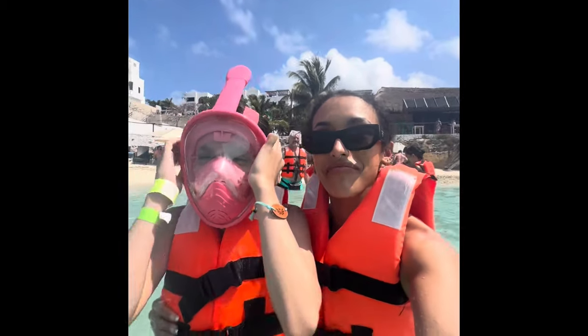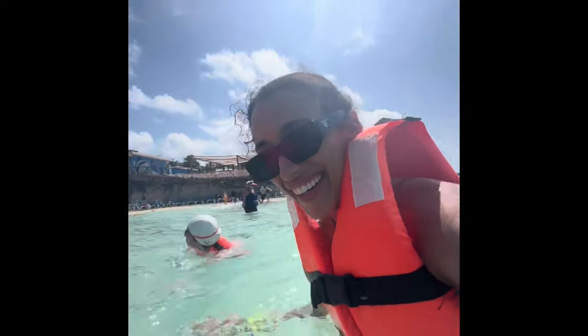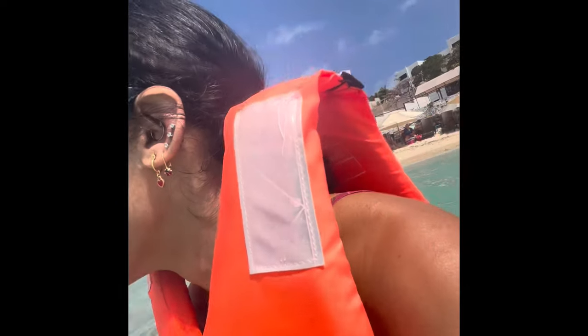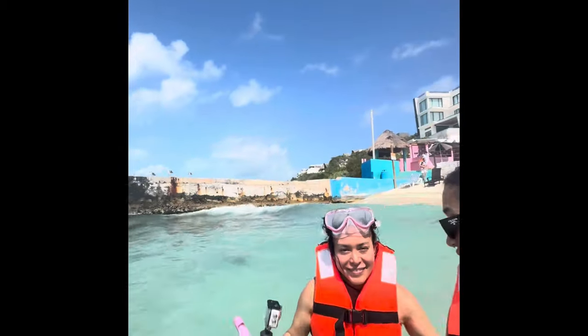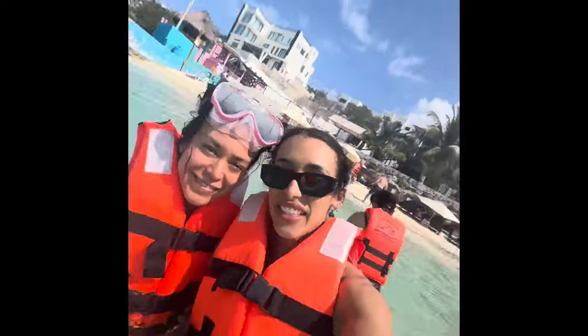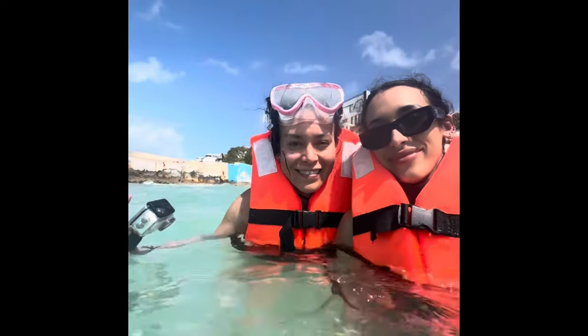Okay, now funny face. And you and me. Mom, you take off the mask first. You have like a mustache from the mask. Yeah. I think you should put it back on. Okay. And then maybe get lower so I can get. 1, 2, 3. Good. Oh, it almost tried to eat my phone.